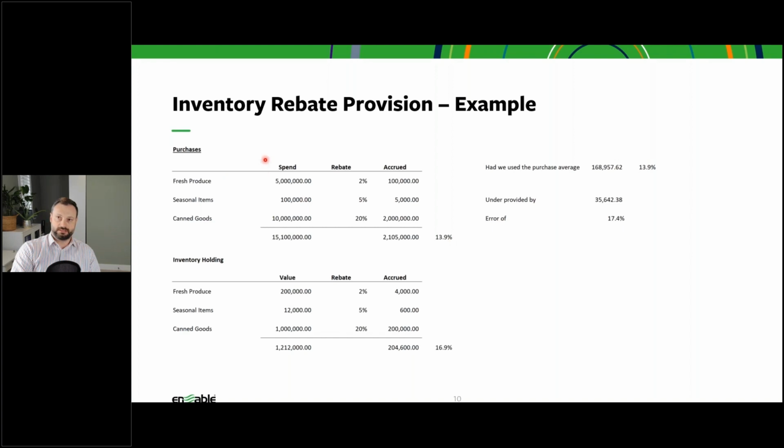You're going to come along and, you know, this is part of your debtor accrual. You'd have receipts in here, and you're going to do those checks. What you're then going to do is look at the inventory. Now, there's two ways I see that businesses do inventory, and this is the risky bit. I'll start with the correct way. They've actually got the products by the groups with the rebates against them, with an accrual against them. So they've got 1.2 million of inventory, and they've got an accrual of just under 205,000. So they actually have an inventory rebate rate, or weighted average, of 16.9%.